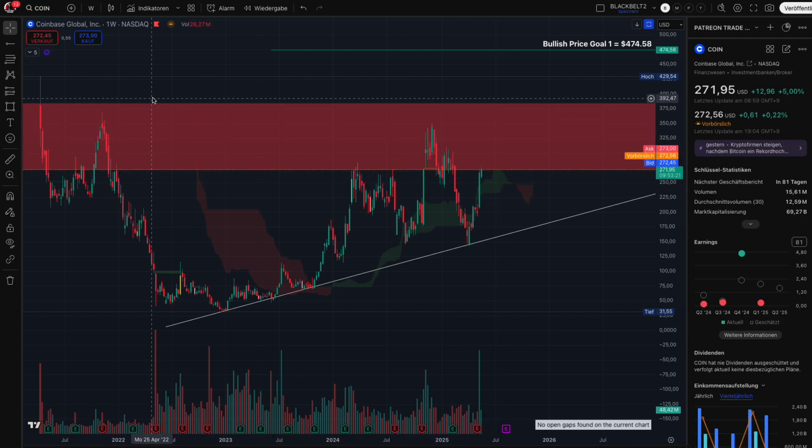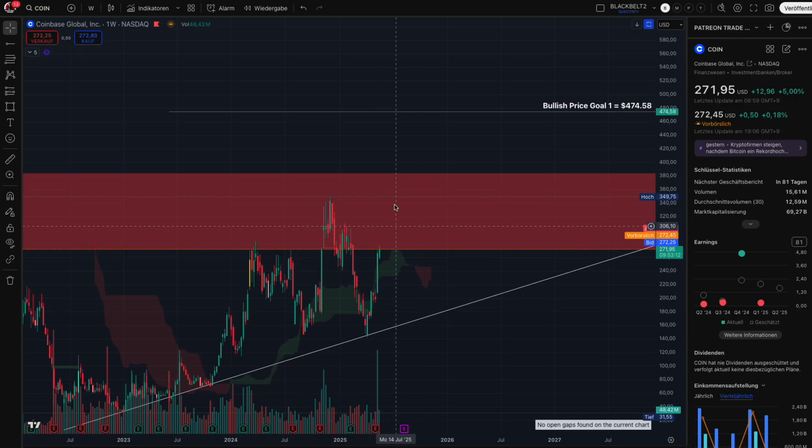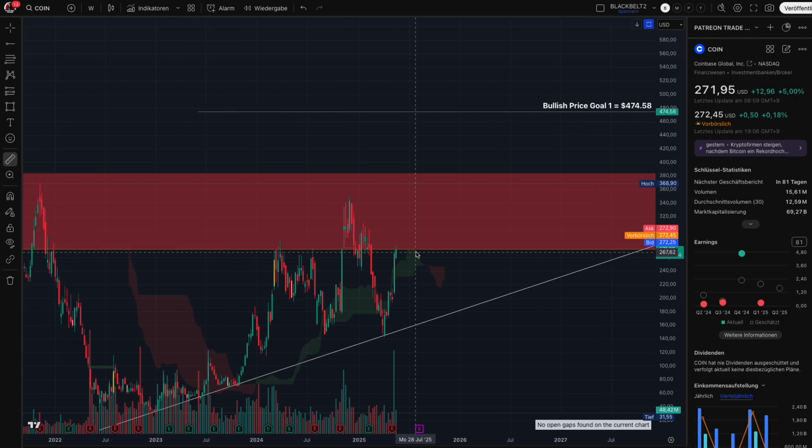If we break this price level here, this bearish zone, and if we can come over $384, guys, then the next price goal, or it doesn't matter if we break it or not, we have to break it. The next price goal for Coinbase is 474 US dollars. That would mean, based on today's price, there is an upside potential of around 74%.